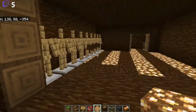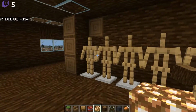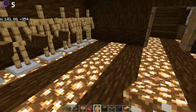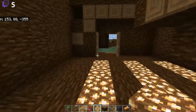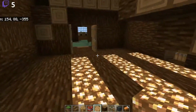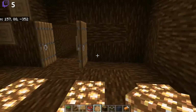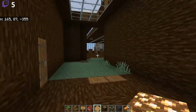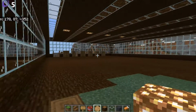Lots of windows, of course. I put these little mannequins here to represent a laundry area, clothes prep, doing your laundry, that kind of thing. Coming around here, there's some stairs that lead up there, but we'll come around here. This is another restroom. And this door leads to the banquet hall. So now we've made a complete loop on this.